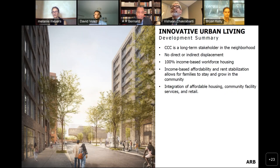We're excited about the opportunity to make a difference in our community and in our city. And I want to thank everyone for their involvement. We have a great team that we put together. CCC is a long-term stakeholder in the neighborhood. There is no direct or indirect displacement by this project. 100% income-based workforce housing.